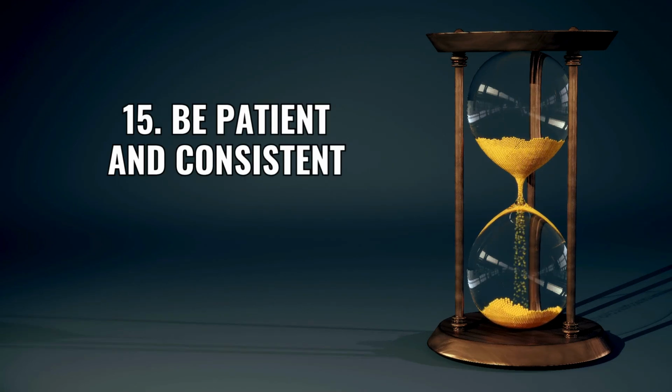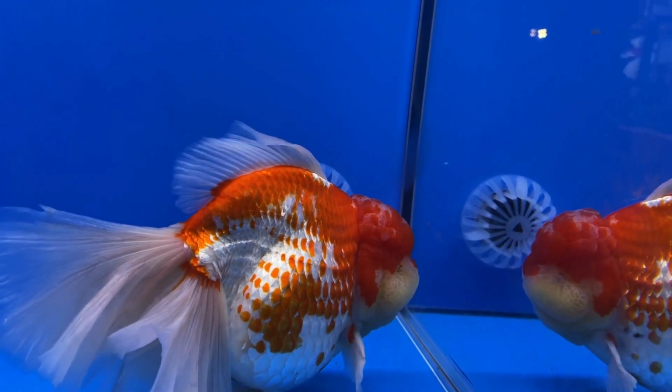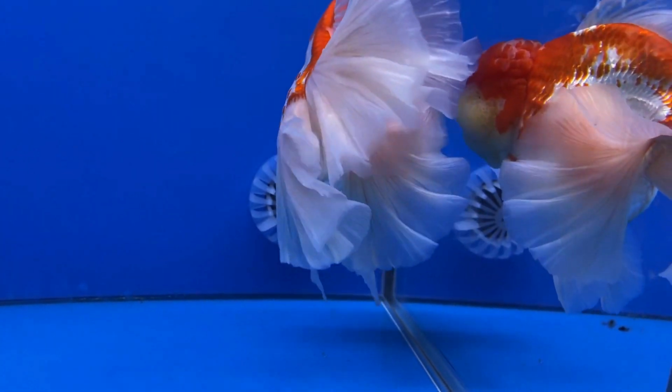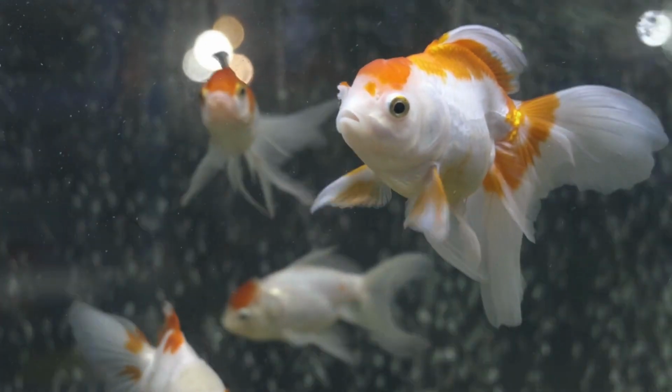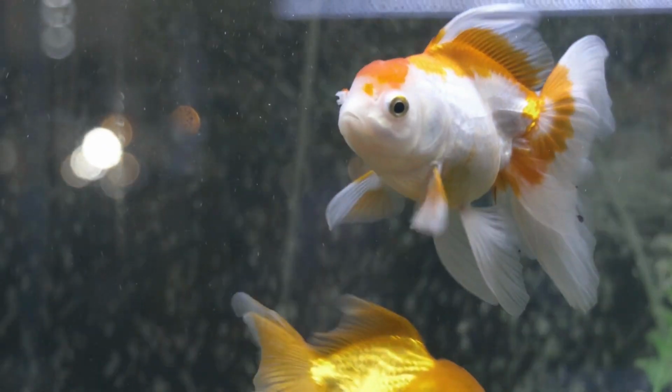15. Be patient and consistent. Goldfish care requires consistency. Stick to a regular routine for feeding, cleaning, and water testing. Patience and consistent care are key to helping your goldfish live a long, happy life.